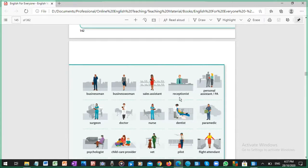Then we have a receptionist. And we have a regional assistant. Well done. Then we have a surgeon. Well done. Then we have a doctor. Well done. Then we have a nurse. Well done. Then we have a dentist. Well done.